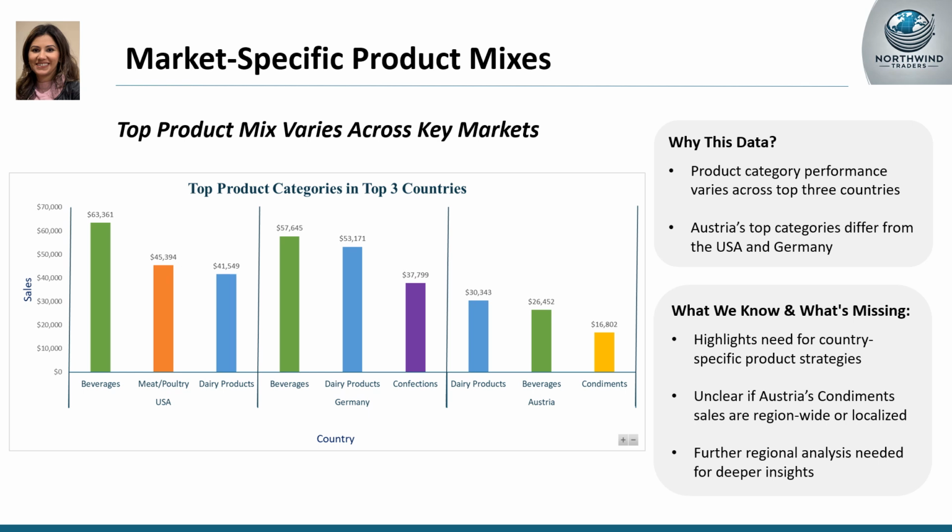The data also raises further questions. Does this trend hold across all of Austria, or is it concentrated in specific areas? A deeper regional analysis would be valuable to refine market strategies and optimize product offerings accordingly.